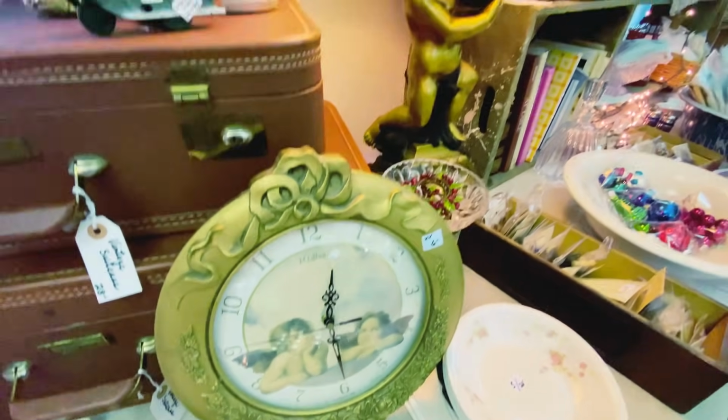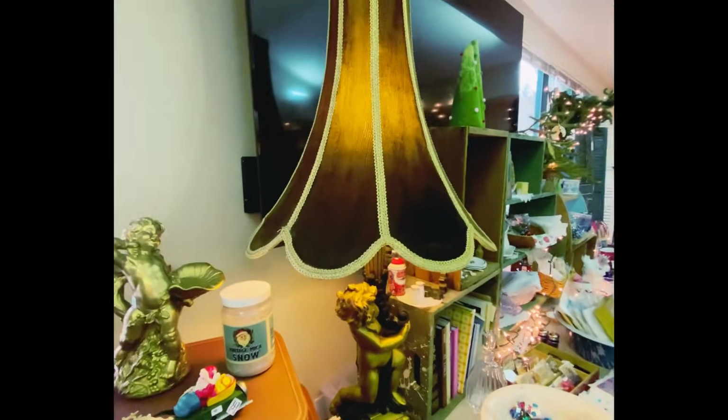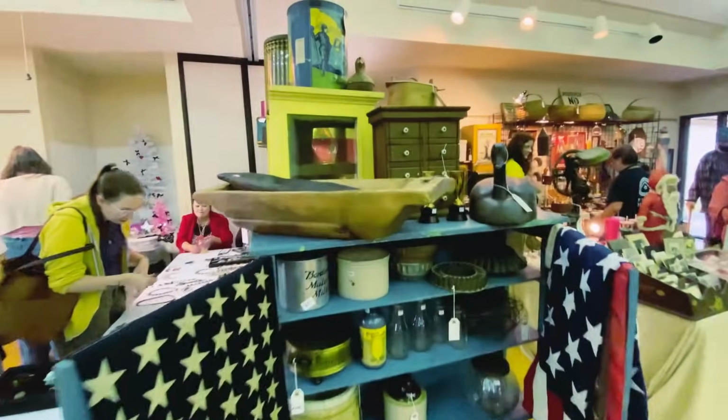Isn't this a beautiful clock? I'm really drawn to that. And that lamp there, beautiful lamp.